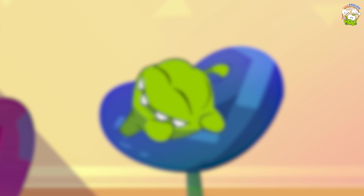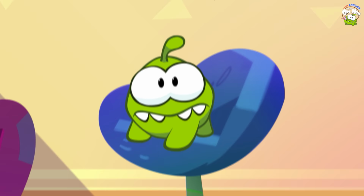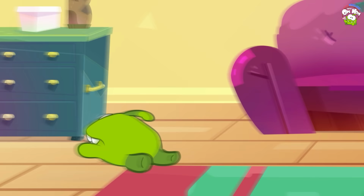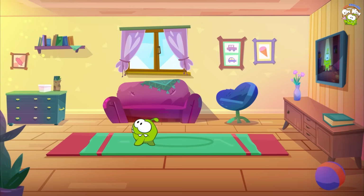Where have you been? I've been looking everywhere for you. Om Nom, wake up. Wake up, Om Nom. Wait, Om Nom, I've been wanting to tell you something. Whoa, what is this place? A TV set. A book on a cabinet. Picture frames. Which part of the house is this? Sofa set! And a carpet? Where do you find all these things? I know! In a living room!